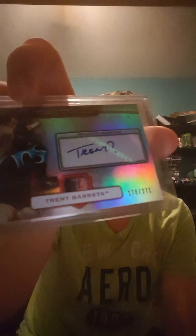So, let me get started with this one certified autograph I have out of a pack of cards I got. Well, I actually ordered this on eBay, but it was pretty cool. Trent Beretta from Topps Platinum, WWE's 2010. It's numbered 176 out of 271, so that's pretty cool.